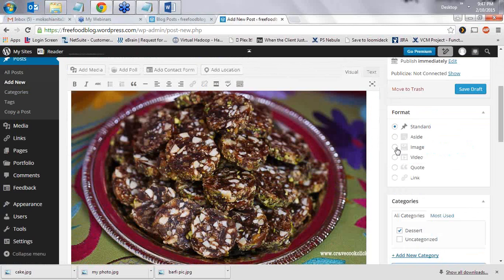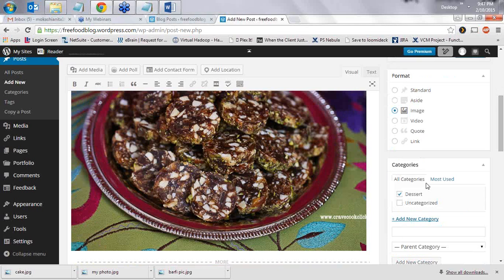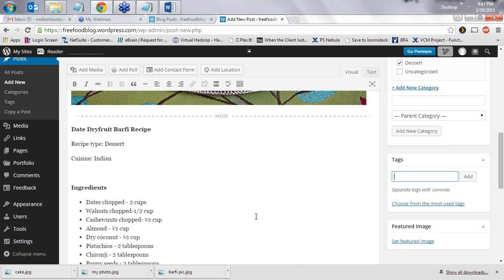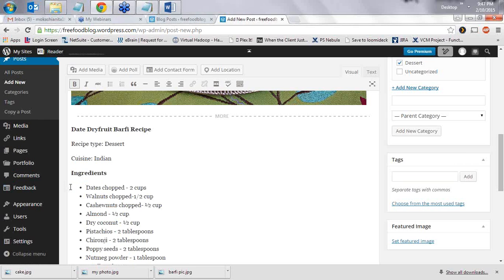Similarly, what format? This is mostly an image format I take, because my blog posts are very photocentric. So the category we selected is dessert. Tags. Now tags are again related to search engine optimization. You want to make sure that you add a lot of tags so that Google finds your recipe when someone searches for desserts or someone searches for burfi.